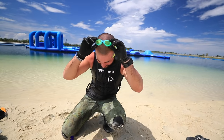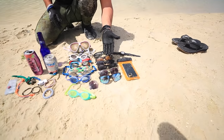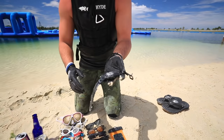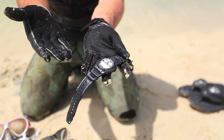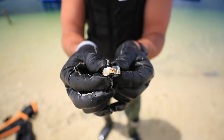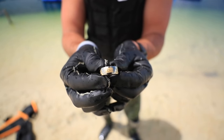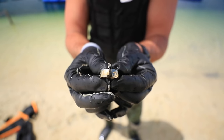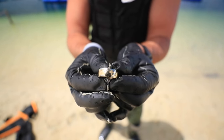Some of our better finds, we've got these banger sunglasses down here. And last but not least, the true bangers. We've got the watch, which you guys already saw, which is pretty sick. We have the gold Jesus ring, which, that's a new one. I'm not gonna lie, that's a new one right there. And the banger of the day, in my opinion, is this iPhone.